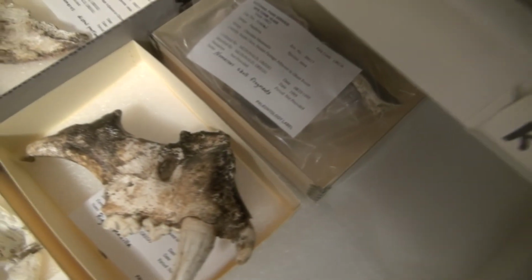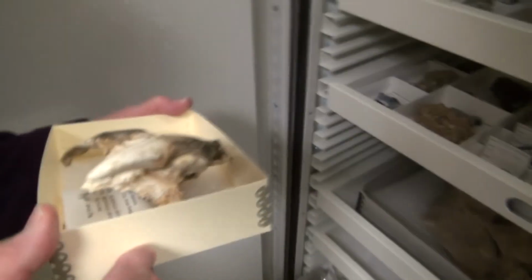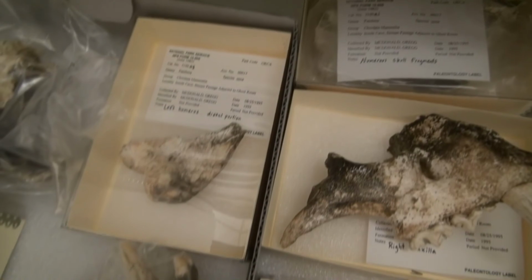Look at that, guys. Which one's this, Mary? This looks like the grizzly. Is this grizzly? I can't tell. Nope, this is Panther. That's a panther. This is the Jaguar. That's the Jaguar. Wow. Guys, check that out. And this is all Jaguar. You can tell, Pantera onca.